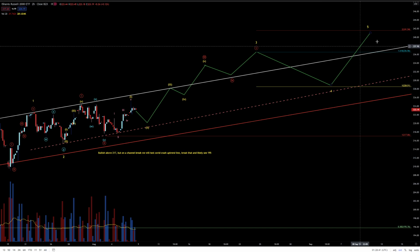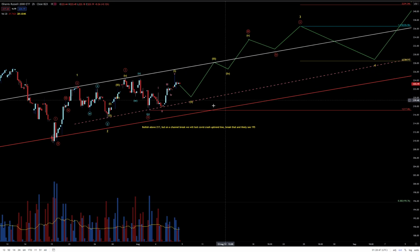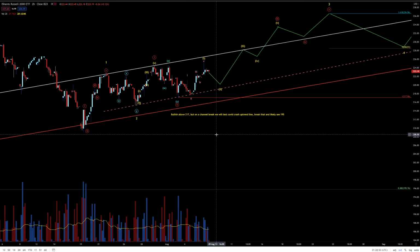And I do have a price target for our wave five up here at 241. I think we'll find that sometime before the end of August, but time will tell. So now, that would be the bull thesis, and that's where I think this is actually heading.